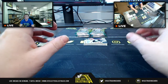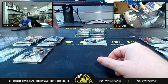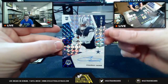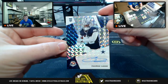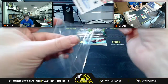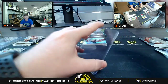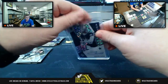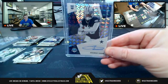Because now for the NFC East, from America's team, bear witness to the rookie autograph of CeeDee Lamb. There he is. Looking good, looking fresh. CeeDee Lamb, NFC East. It's not a Joe Burrow. But there we go. CeeDee Lamb, first time seeing.